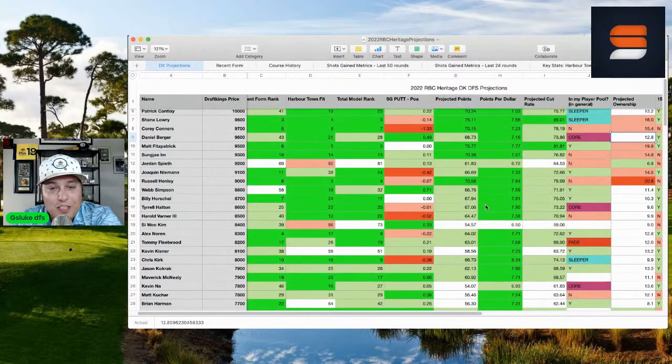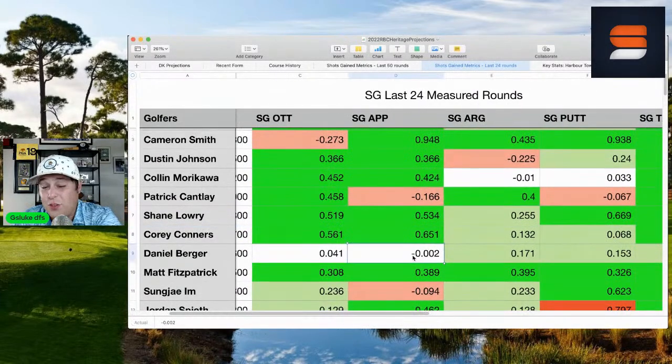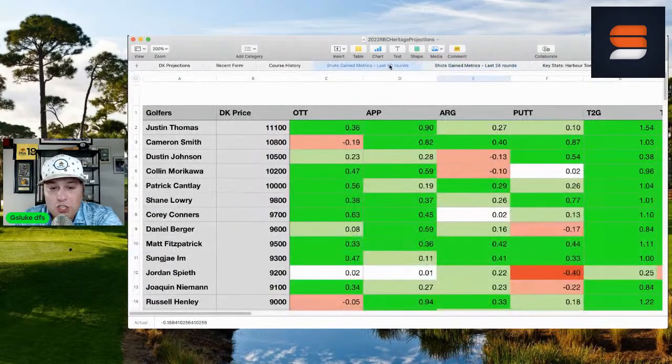He just has a perfect game for this course. Doesn't need to hit driver. He's always extremely accurate off the tee. The approach play for DB has been unbelievable for quite some time. If you take a look at the last 24 measured rounds, there've been a few hairy starts of late. But the last 50 measured rounds, which are a much better sample size, right? Much more consistent, much more stable than just looking at the last 5 to 6 events.